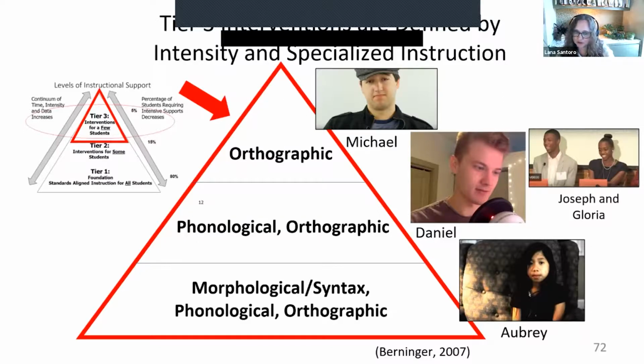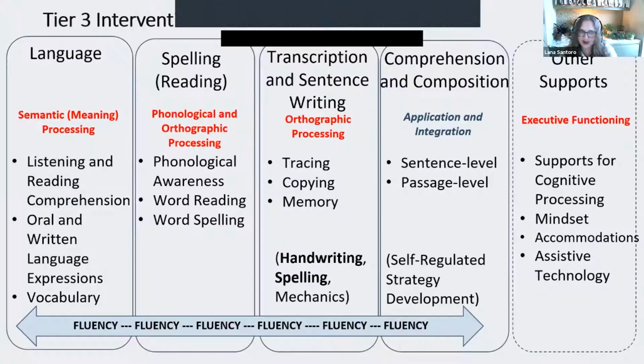So we've got this model, right? Learner profile 1 is on the bottom, learner profile 2 in the middle, and learner profile 3 at the top. Here's your intervention menu aligned with that framework. I'm thinking about language, right? We saw how important that oral language was for learner profile 1. So if you look there, that's semantic meaning processing. I have spelling and reading considerations.